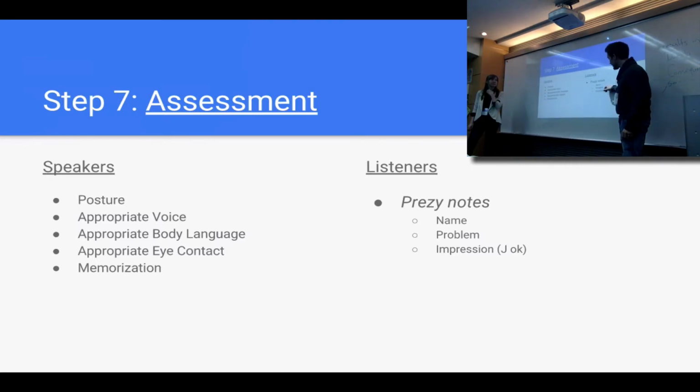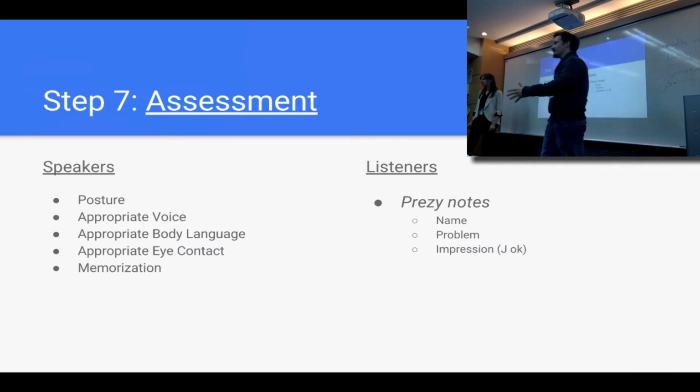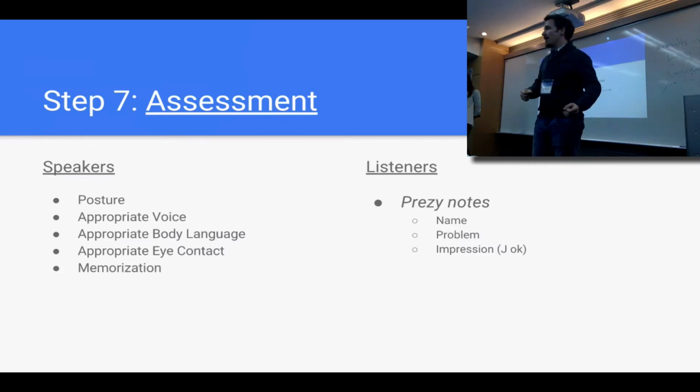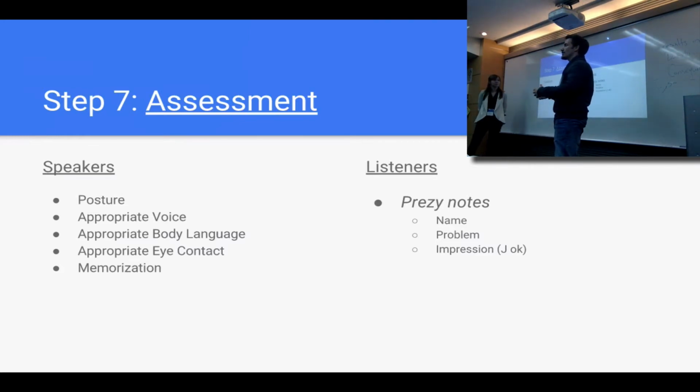And then for listeners, again, the presentation notes, as you saw, did they write each student's name? Did they write the problem, so the name of the group or what they needed? And then did they write in the notes their impression? And here Japanese is okay. Because remember, the focus of this project is not language-centered. The focus of this project is the presentation itself and whether or not it has impact. Okay, so there's a lot of ways that this curriculum can be adapted to make it more language-focused, but we chose to keep it task-focused to allow students to apply the skills they were learning in other areas of their studies in a real, authentic situation.